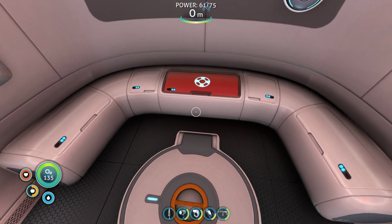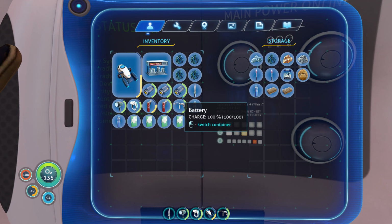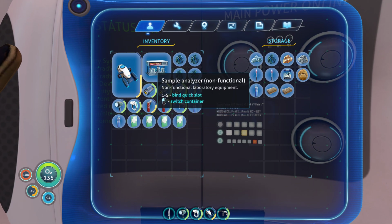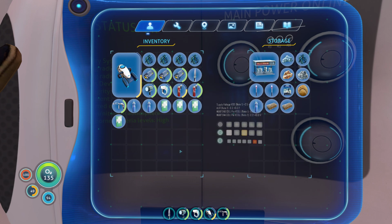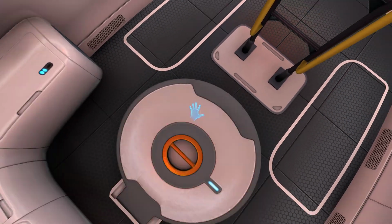And now we need some food. Oh, these are good batteries. Now, I need to store this. I don't need to carry that. And I don't need to carry this titanium at the moment. And I don't need all of these. Okay, now I need to get some food.